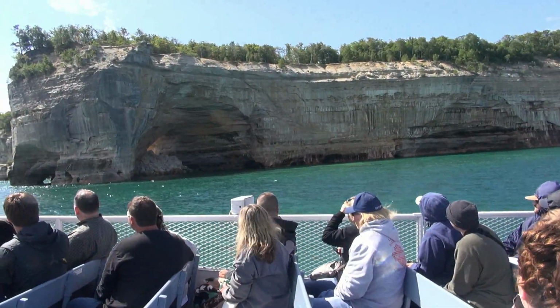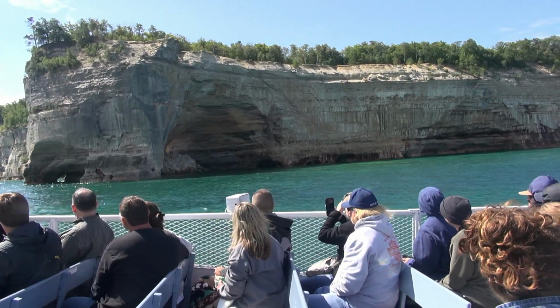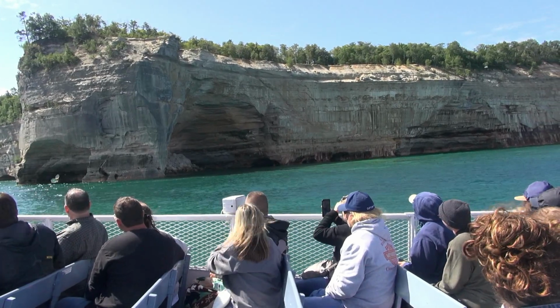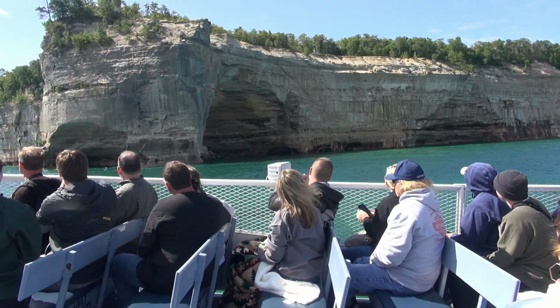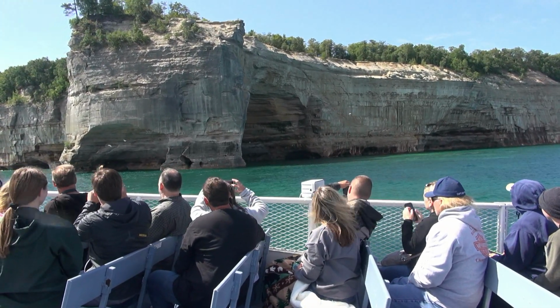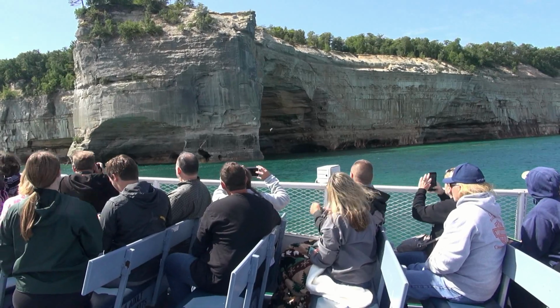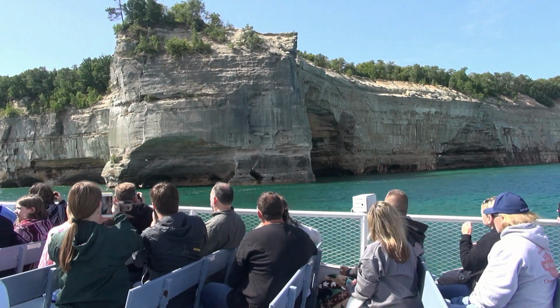Next large rock formation coming up, it's called Grand Portal. According to government charts, Grand Portal is the largest rock formation along the Pictured Rocks, towering at around 210 feet high. There used to be a series of caves and caverns that stuck out to where the boat is now, covering around 6 acres, but that all came crashing down around 120 years ago.